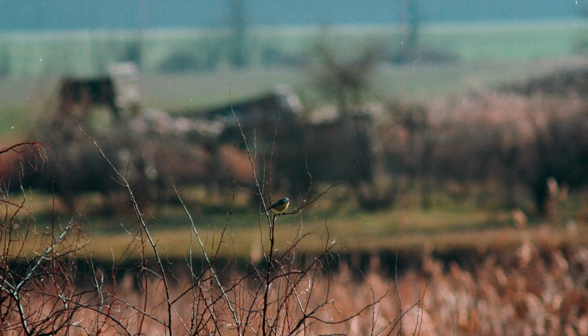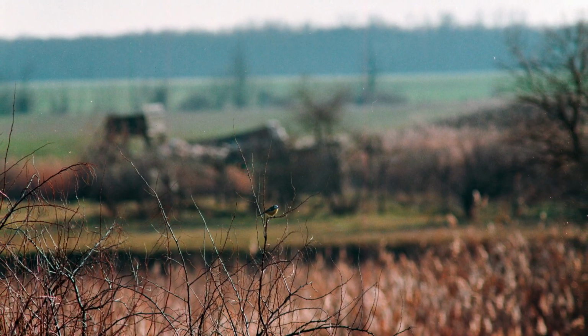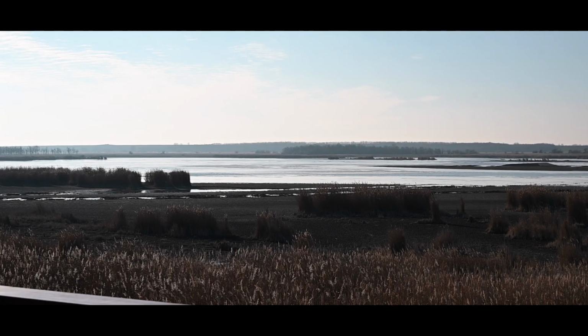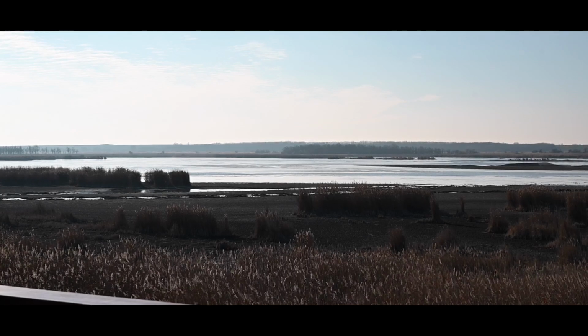This is actually one of the few images where I managed to get close enough to a bird to shoot it. Most of them were otherwise just kind of in the sky and flying somewhere as a flock, but that one was a bit inquisitive and hanging around.